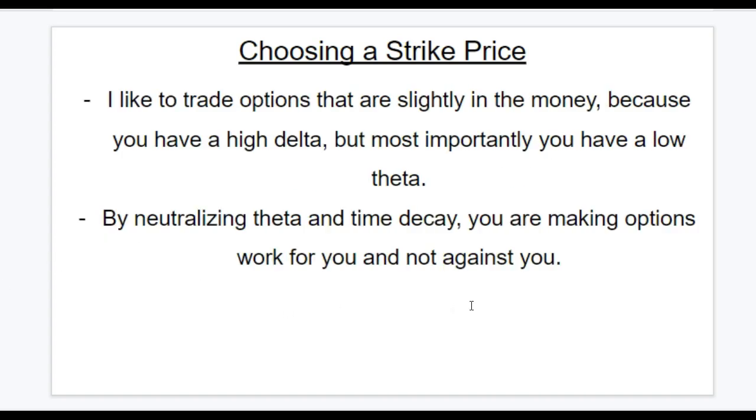I like to trade options that are slightly in the money because they have a high delta, but most importantly, you have a low theta. Theta is the most important thing, at least in my opinion, for options. By neutralizing theta and time decay, and again, we're not completely neutralizing theta, just as much as we can, you're making options work for you and not against you.